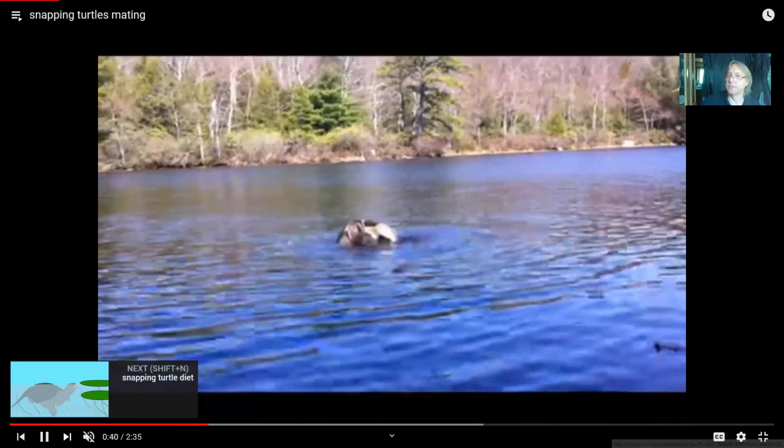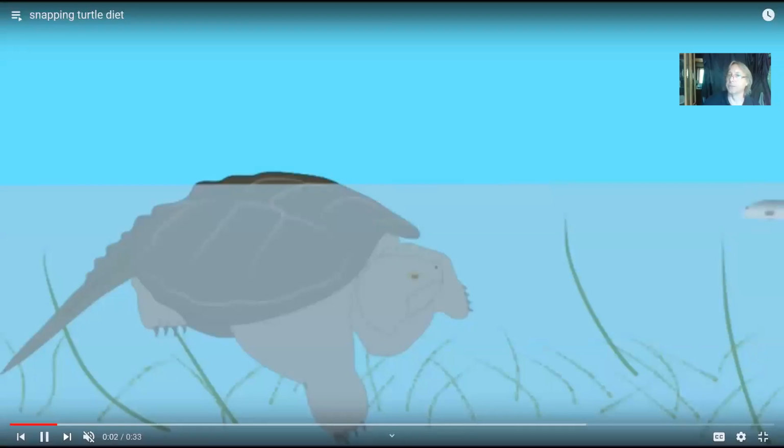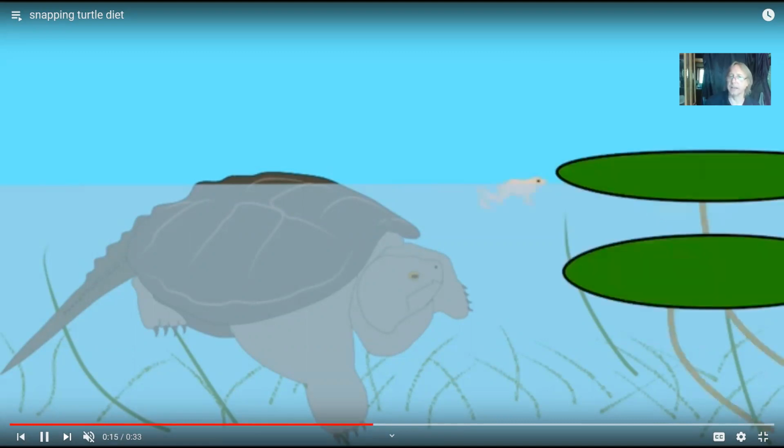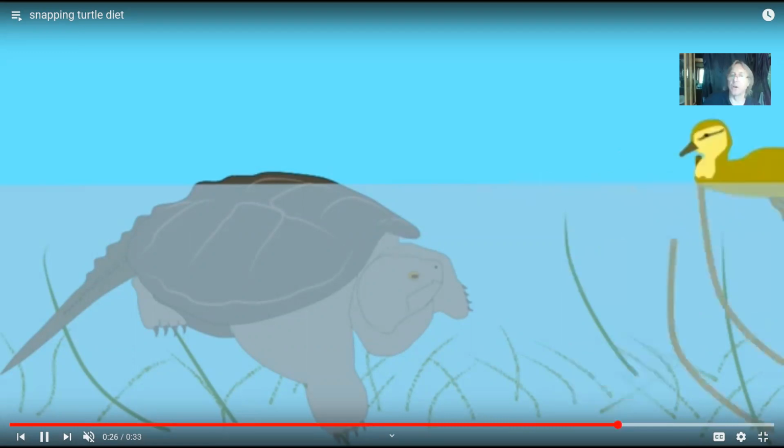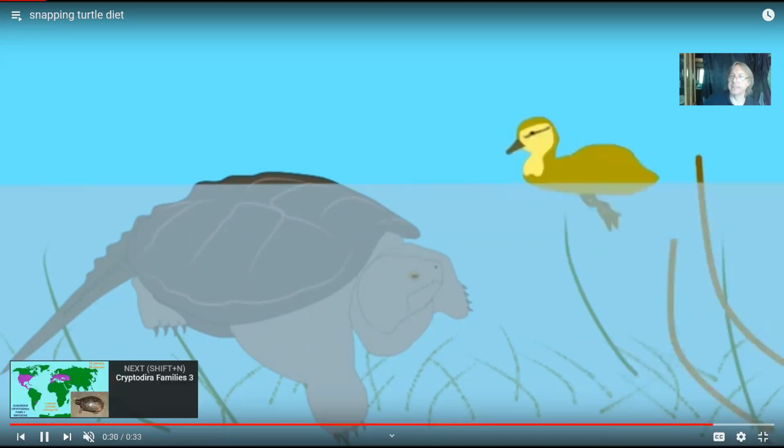Snapping turtles get to be very large, and so they are apex predators in their environment when they are mature, being able to feed on fish, even large fish, but they can feed in addition on frogs. They can even feed on young ducks, ducklings, snakes. Snapping turtles are large enough that they are major predators in aquatic environments, and being very stealthy, they can sneak up on prey from underneath the water. They move very slowly.